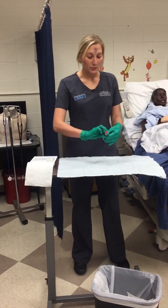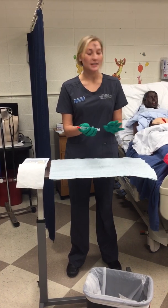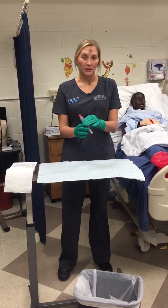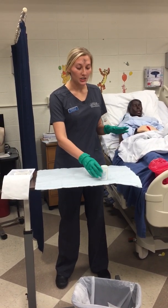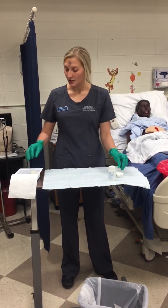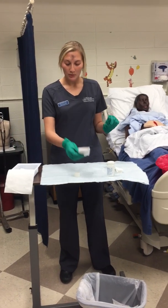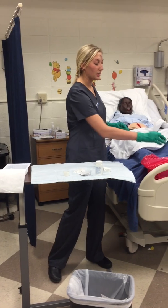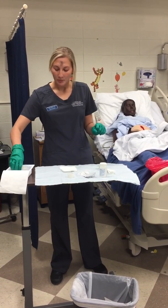So I've got some sterile saline if I needed to irrigate my wound, but since my wound doesn't call for that, then I'm gonna go ahead and pitch this. I've got some more sterile saline to wet in the gauze. I've got a couple cotton tipped applicators. I've got some tape. I've got some swab sticks, some tweezers, but I don't need those, so I'm gonna go ahead and pitch them. And I've got some gauze and my pad.